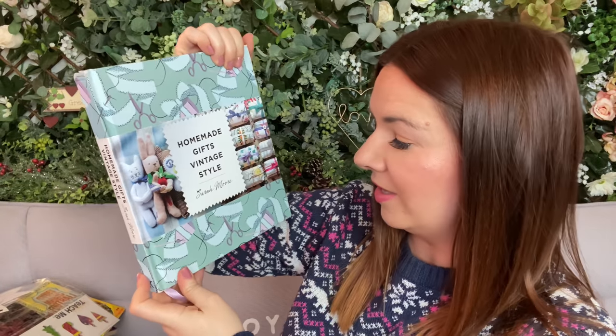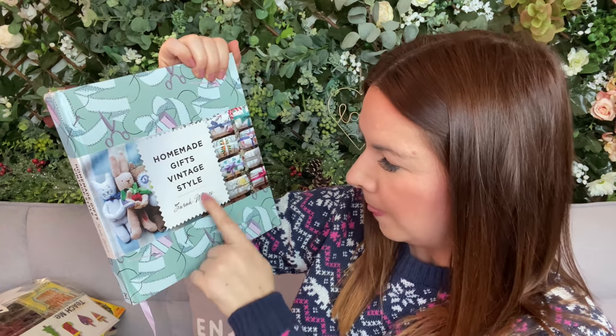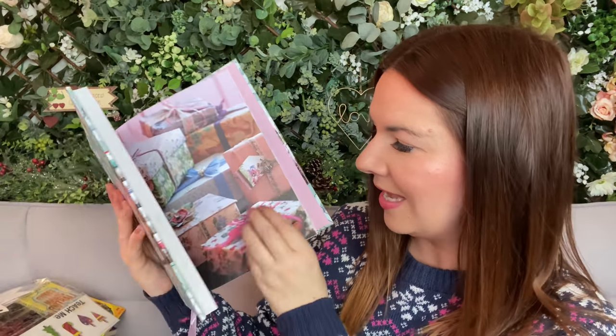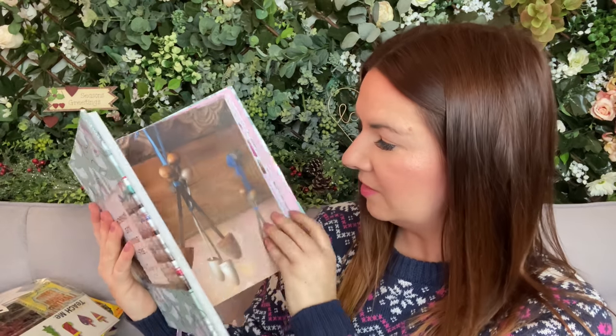And then again, this is a little bit random. It looks like such a lovely book and I couldn't leave it behind. Homemade Gifts Vintage Style, written by Sarah Moore. It's such a beautiful book. It was £2. And there's all kinds of different things in here. It's kind of Cath Kidston-y. It's gorgeous. And I actually bought this for someone I don't really know, which is very strange. But it's just gorgeous. So I bought this for Dainty Diaries.